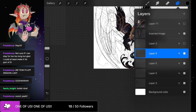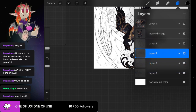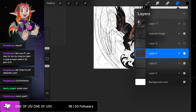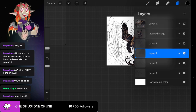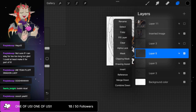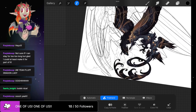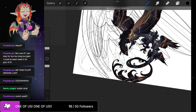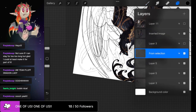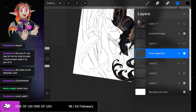I'm just going to make these lines darker. There we go. I like how they're like nesting wings at the minute. Now we take my freehand and we take the entirety of the wing and we copy and paste, because I want that.